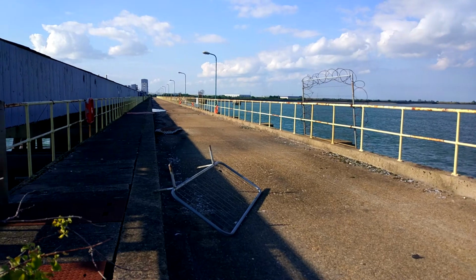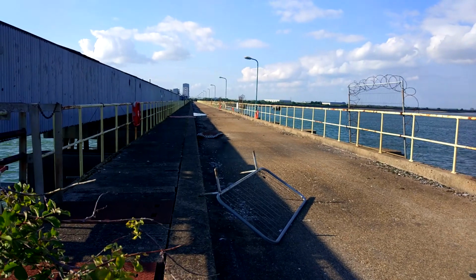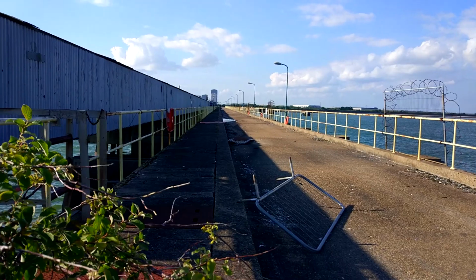We now go along the walkway from the pier with the cranes on, along to where the land is, and let's take a look at the conveyor belts here.